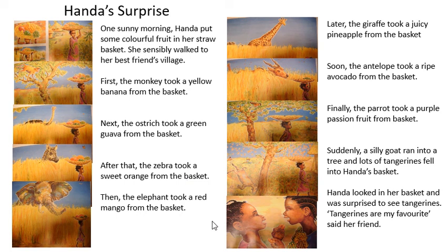So this is what your story should be like. You can use different sentences and different words, but as long as you've got all those important things in your story, like capital letters and full stops and good adjectives and time connectives, I'm sure you can come up with a really good story about Handa's Surprise.